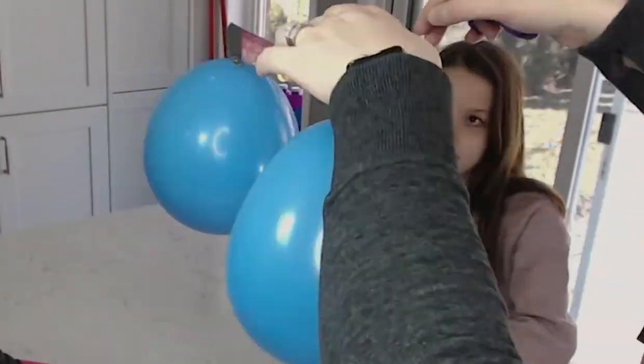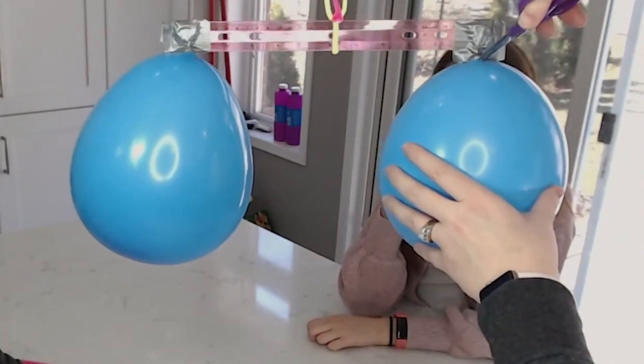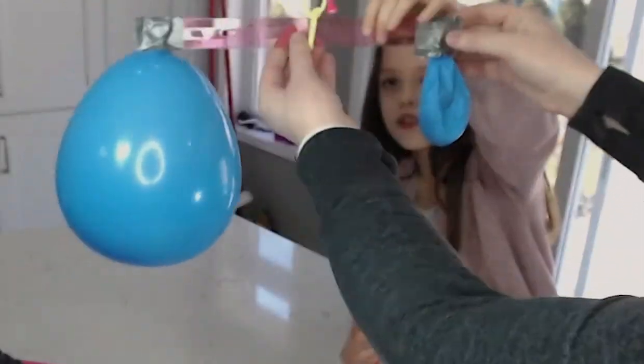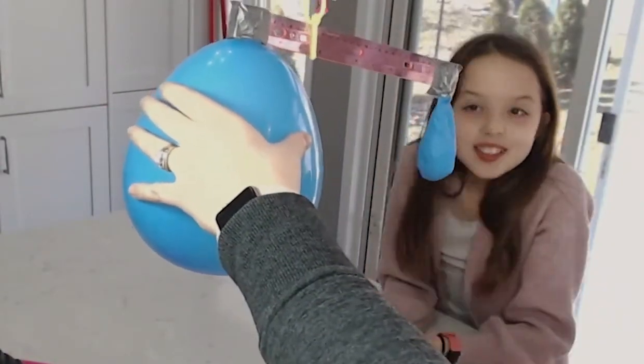So they begin to understand that air does have weight, and that without equal amounts of air in either side of the balloons, we don't have balance. So therefore, because there's no balance, there must mean that air has weight.